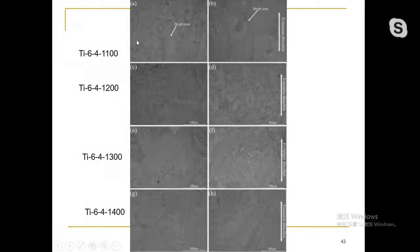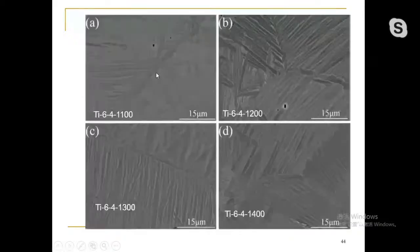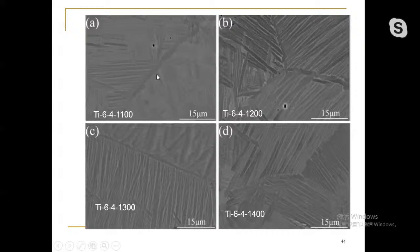So it looks like with 1100 degrees Celsius holding temperature, the alloying is actually done, but the homogenization of the elements is not complete. But with the others, it looks like a more homogeneous structure. As I said, the alloying is complete because we still have the alpha beta phase from XRD. We don't really see any trace of the master alloy in there. So that means it's been alloyed, but it looks like the composition is not homogeneous.